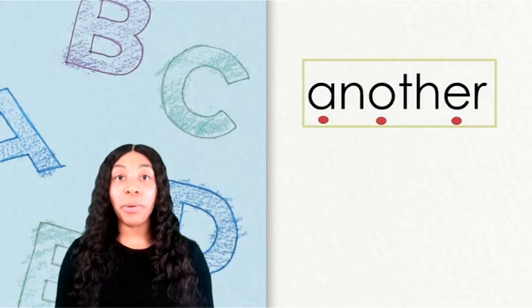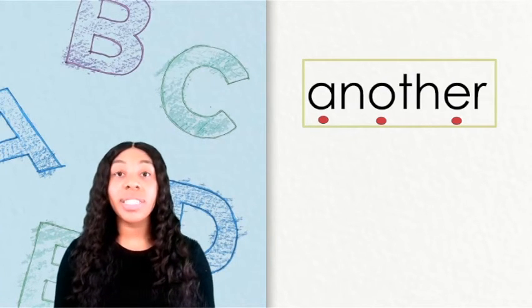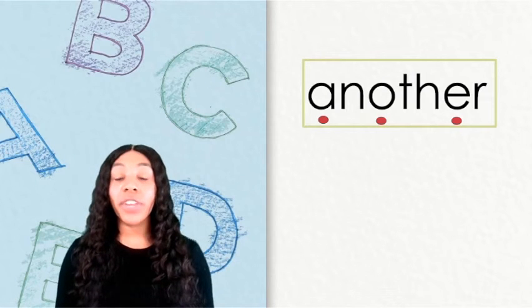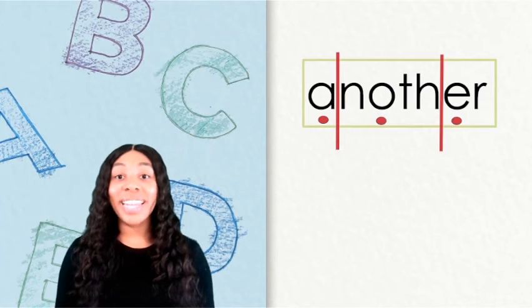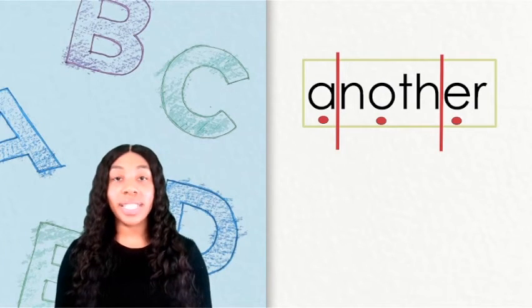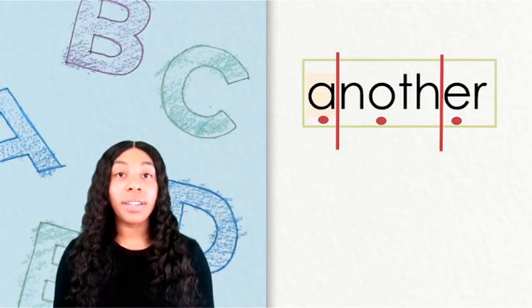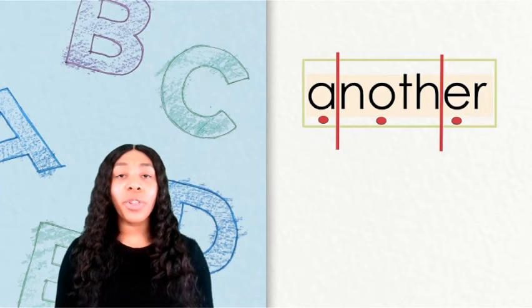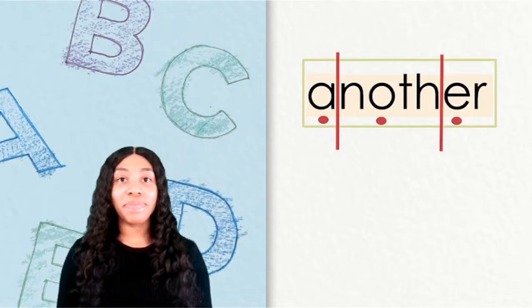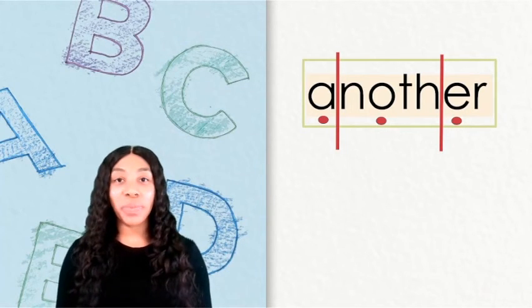The last syllable has an R-controlled E, and we can split this word into three syllables right after the first schwa and after the closed syllable. Now it will be easier to read the syllables. The first syllable is a. The second syllable is nub. The last syllable is er. So the word is another. Here's our last word.